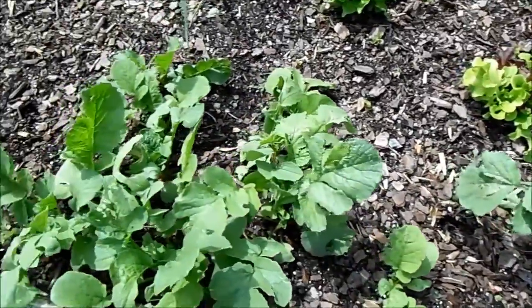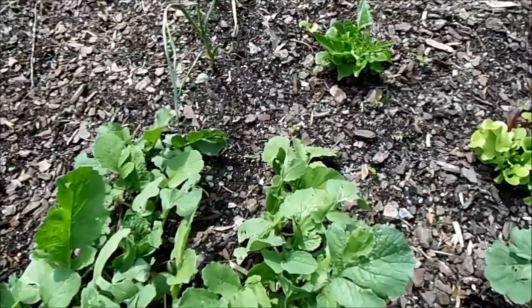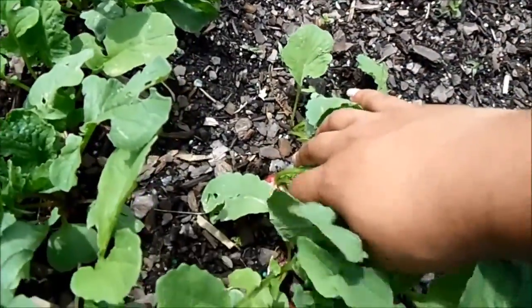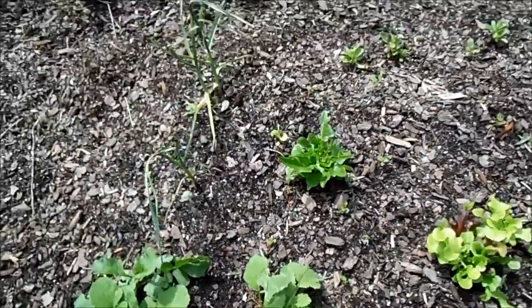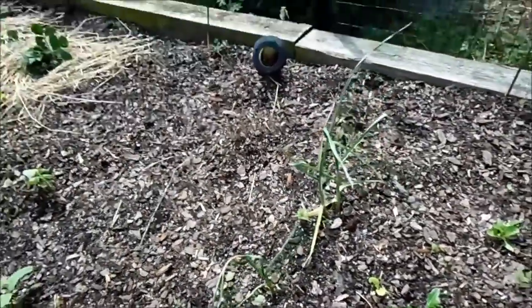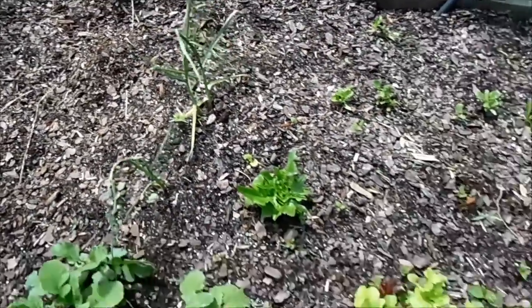Here I've got some radish. It's either Cherry Bell or Crimson Giant, again, I don't remember. And they're actually doing pretty well. Some of them are almost ready to harvest, as you can see. They're starting to pop out of the ground, and they're getting pretty big, good sizable. Here I've got some garlic. I ended up having two cloves right next to each other, which I didn't realize, but that happens sometimes.